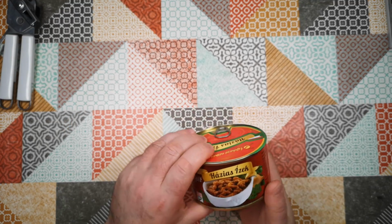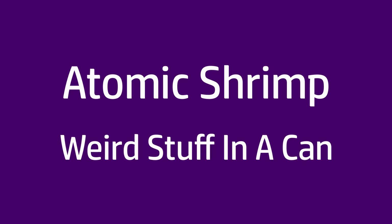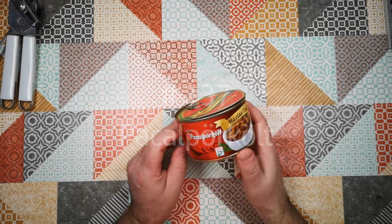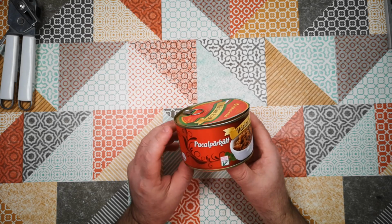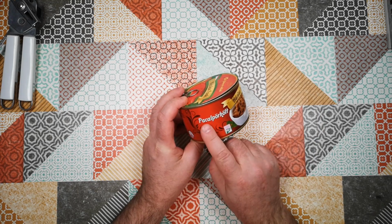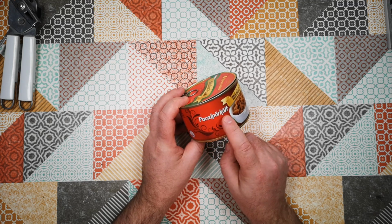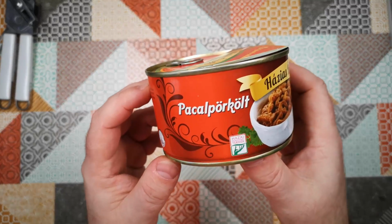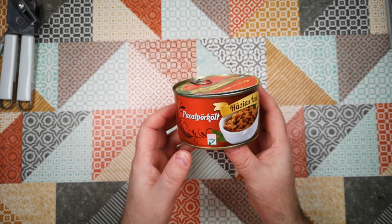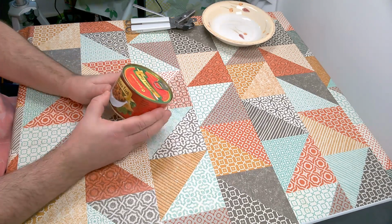Today's Weird Stuff in a Can is tripe stew from Hungary. So, this is tripe stew from Hungary. Now, I'm going to try and pronounce this, but I'm going to get it wrong. I think it's pronounced Pacalpörkölt. Pacalpörkölt. Hopefully, I got that close enough. Please forgive me for my butchery of the pronunciation. My tongue is not conditioned to make these sounds.